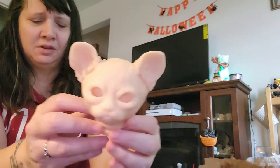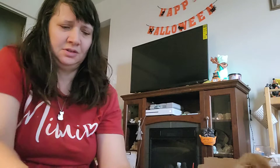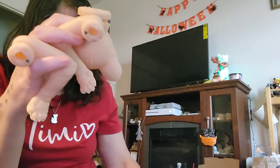Alright. So we got Twin A here. We're not doing a kit review, I'm just looking at the pieces. See, there's no markings on the knuckles, the joint pieces. That's A, and then B here. B's got a green dot that I put on there with the Sharpie. Alright, so that's B. I try to keep them separate so I don't mix up the pieces.